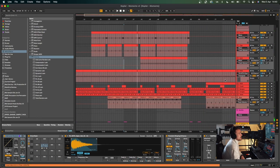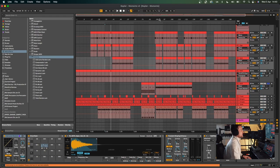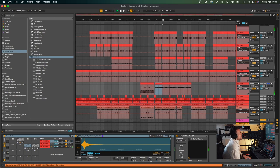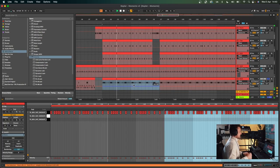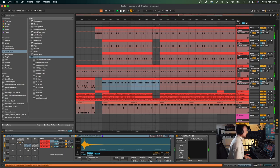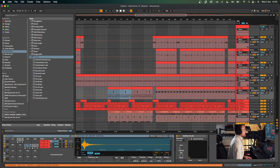So just as an added layer, we've also got this third hat channel, which follows two different types of patterns. It's used as a rolling hat there. No velocity changes, really. Just simple. It's just to keep it chugging along in the main sections, but then we've actually got this here.